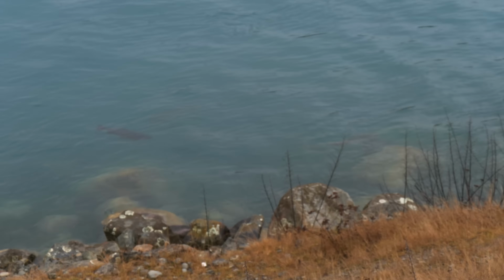Got him. Oh, shit, the net. The net broke, bro. The net bent. Holy, that's a huge fish. Oh my God, that's the biggest fish of your life, mate. Biggest trout of your life. Oh my God, he took the flashback pheasant tail, size 16. Yes, double figures.